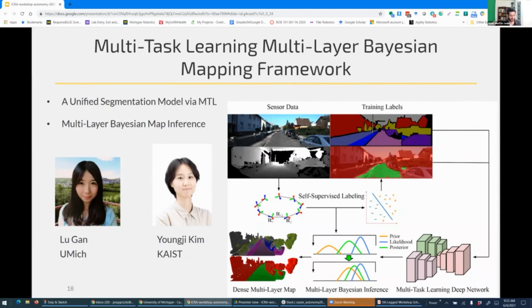So I'm going to talk about our latest work on mapping, because just building a rich semantic map that the robot can understand what's going on has been the main challenge of robotics mapping historically. With deep learning, we have a lot of options now. The work that is in particular very exciting, our latest work, is a multitask learning, multi-layer Bayesian mapping framework. This is work done by our PhD student Lu Gan and Youngji Kim from KAIST. She was visiting us.